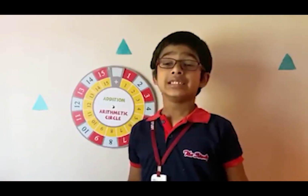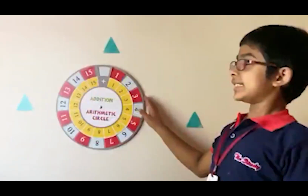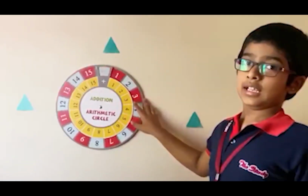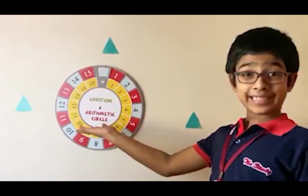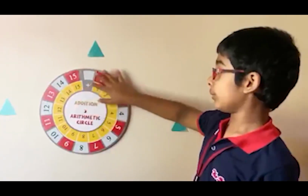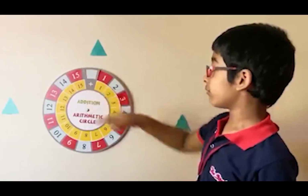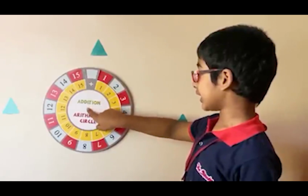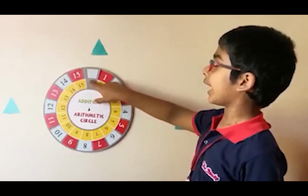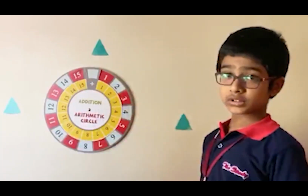Addition is one of the 4 basic operations of arithmetic. It means putting together. This is the arithmetic circle. It's very easy to make it. We need 2 circles with different radius from 1 to 15, and we need to fix it in the center and put an arrow or a box that shows a number in the outer circle.